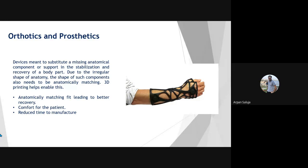So in such a case, having a customized device that is made exactly according to your needs using some 3D scanning techniques does give a lot more comfort than, say, the generic devices that were used before, like a complete solid cast. I'm sure people who have been through that would know how itchy it gets, how hot it gets, how uncomfortable it gets. So the fact that now we are able to create orthotics with such new innovative designs helps improve the comfort of the patients while achieving the intended functional output.